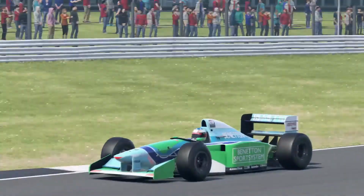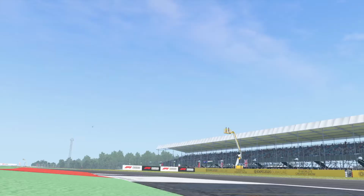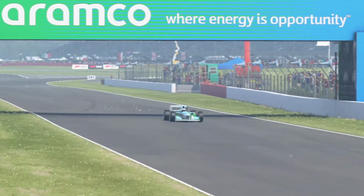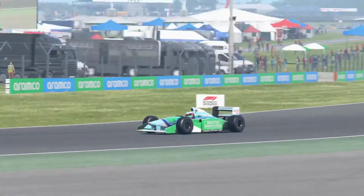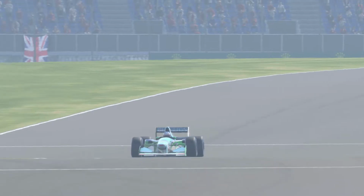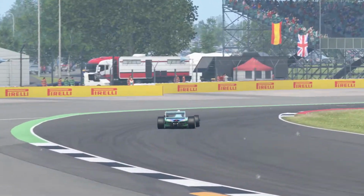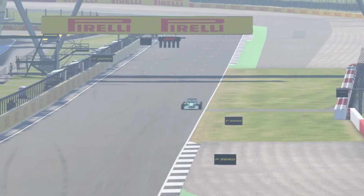Fantastic, loving this. That was amazing, that angle then, fantastic. Car just sounds amazing, man. I wish they were like this now, I really do. And now some celebratory donuts.